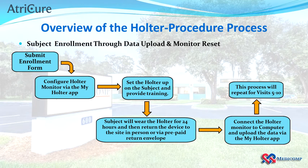The repacking process requires that you replace the batteries with charged batteries, clean the device and accessories, and replace any missing electrodes, patient guides, and prepaid return envelopes. We provided 2 battery chargers and 4 extra batteries to be kept on site so that you always have charged batteries for the replacement kits. Please be sure that all batteries given to a subject are fully charged.